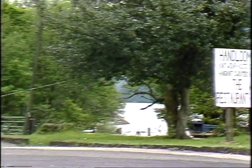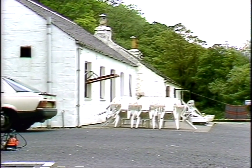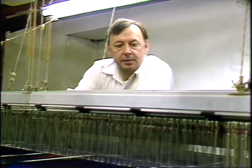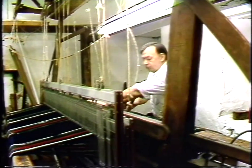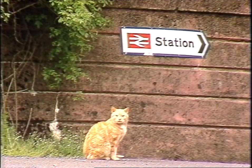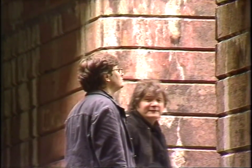At Tarbet, there is a small craft centre where there are demonstrations of traditional handloom weaving. Well, the loom's around about 150 years old and it originally came out of a factory near Stirling. It was brought here in 1936. Before leaving this quiet little station, the sprinter must wait for a passing freight train.